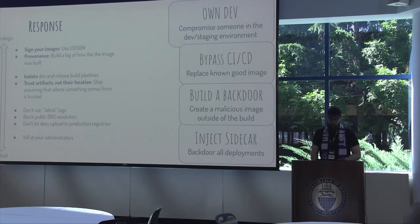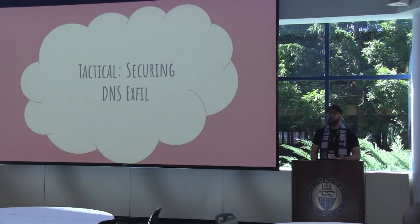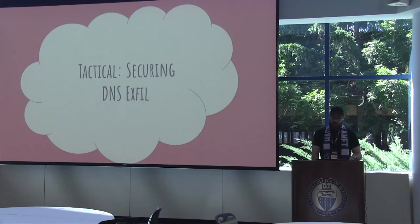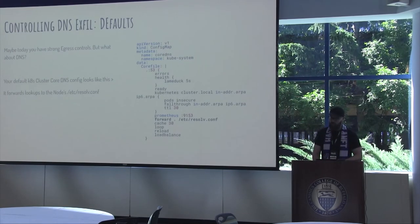There's an important one of blocking public DNS resolution. Let me just talk about that one really quick, because I don't know any organization that's doing this today, but this is how you can do it. Right now, you can do DNS exfil on any Kubernetes cluster, and I would recommend it, because this is the cleanest way to exfil stuff out, even if there's some kind of egress control. No one's paying attention to this stuff.